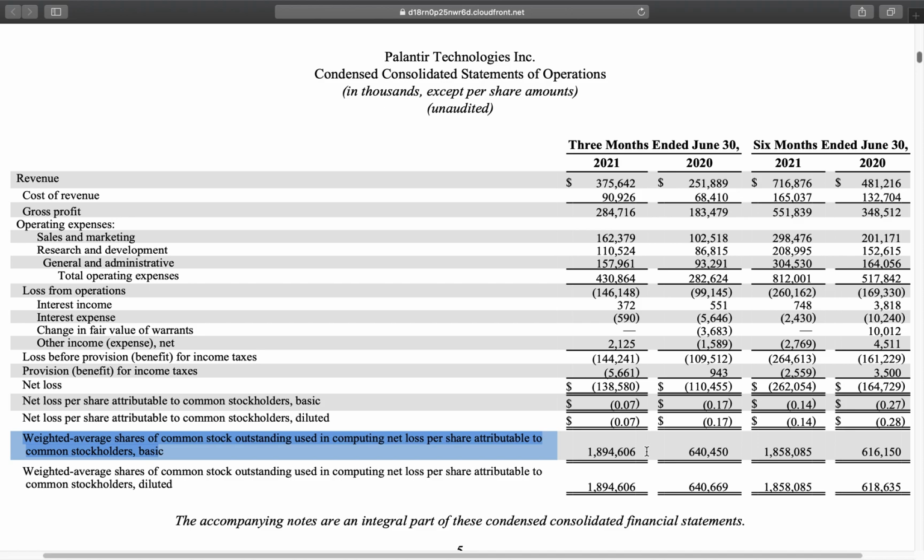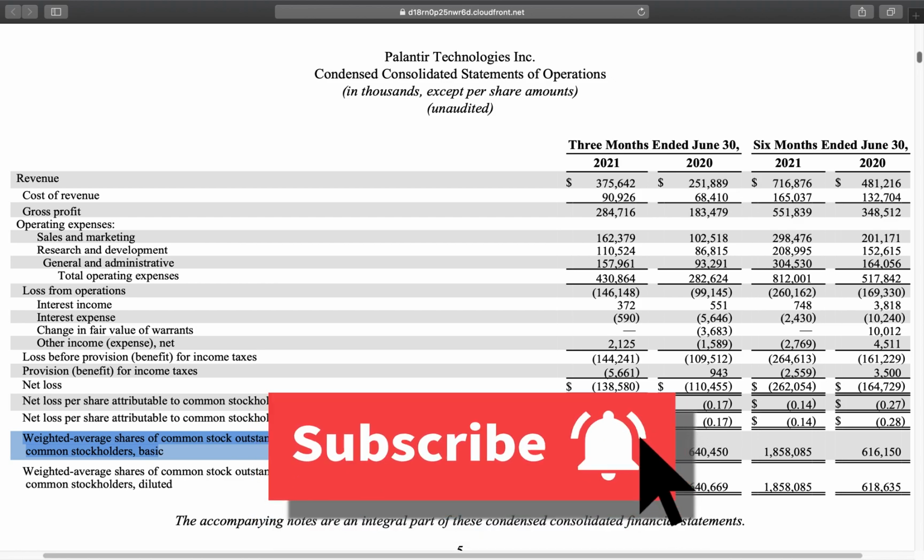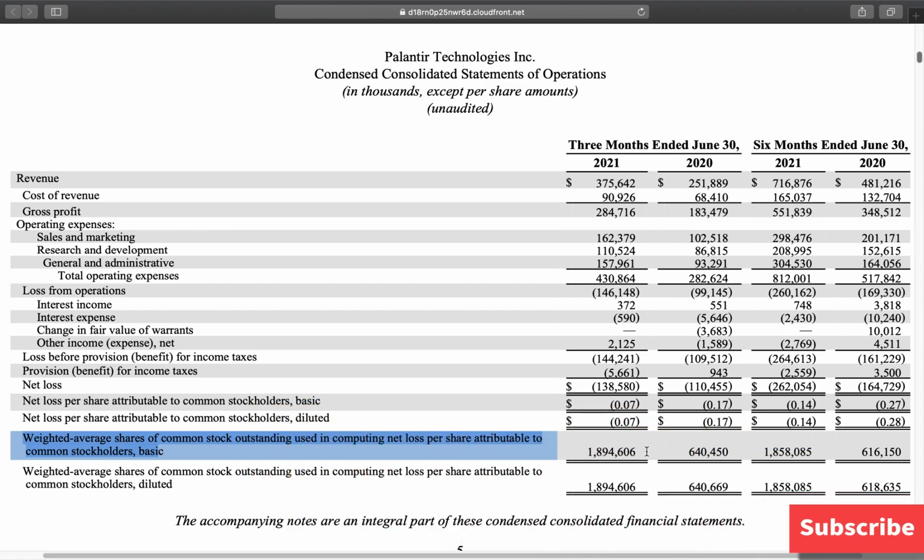If you have one share and there are 2 shares of the company, well, now you have a legal right to about 50% of the company. But if you have one share and now there are 10 shares of the company, well, now you only have about 10% of the company for the same price. And this is why dilution is bad for shareholders.